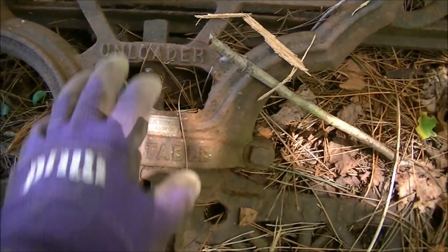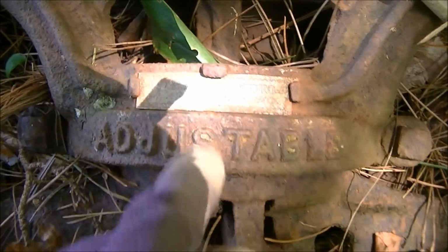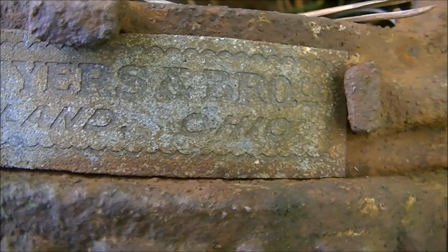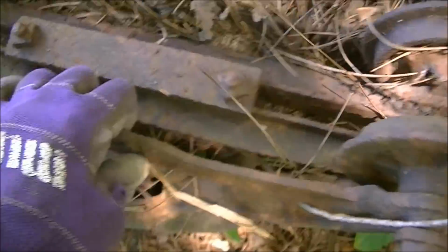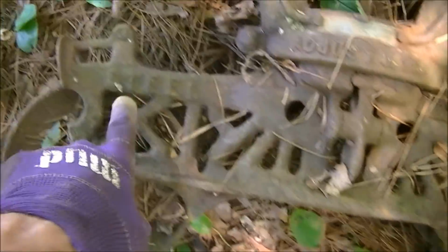This is cool. Cloverleaf unloader, adjustable. I can't read that there. You might be able to. I can read Ohio on it. I can't read the whole thing through the viewfinder. Wow. Some kind of gigantic old piece of farm equipment, I assume. It's got like a pulley system here. Pretty fancy too.